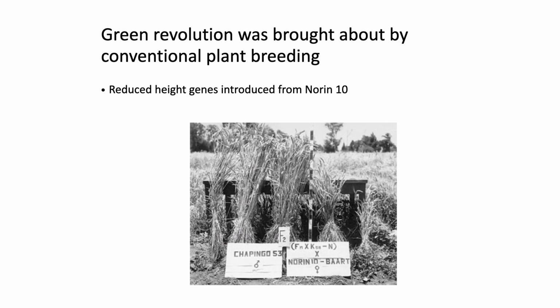The main advantage of this is that by reducing the height, more of the mass of the plant goes into the grain, so you don't waste lots of energy from photosynthesis in the non-edible straw. More of what you harvest is actually grain that can be eaten. This also had the advantage that these plants were less likely to fall over in high winds, so more of the crop could be harvested, and it allowed the application of fertilizers as well. If you apply fertilizers to the really tall varieties, they just grow even more and all fall over.